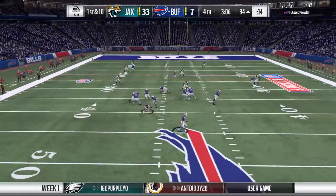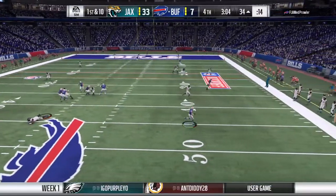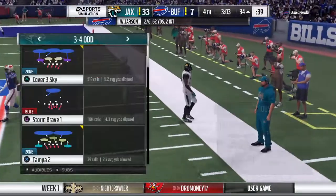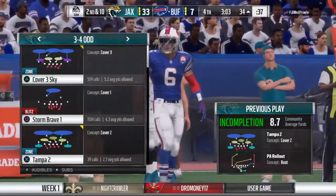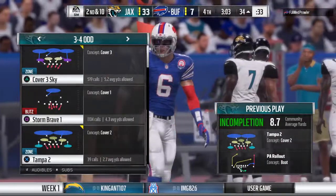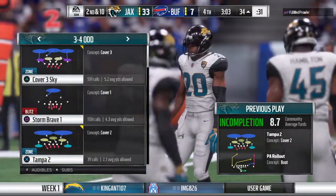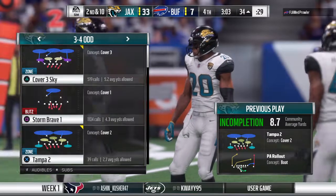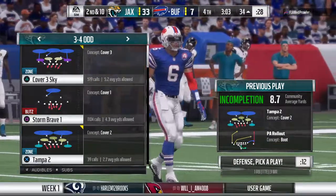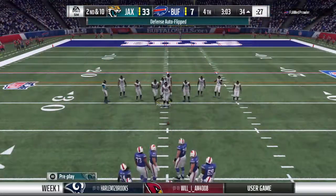Off the bootleg, Larson. And seeing no options, he just tosses this one away, incomplete. Now that'll bring up second down. So second and 10 here.